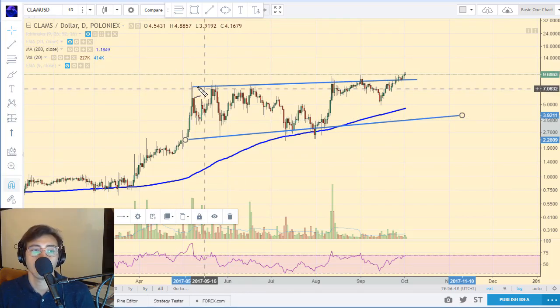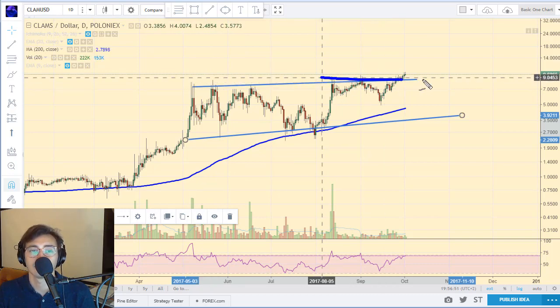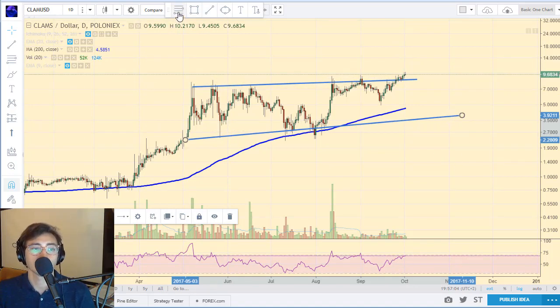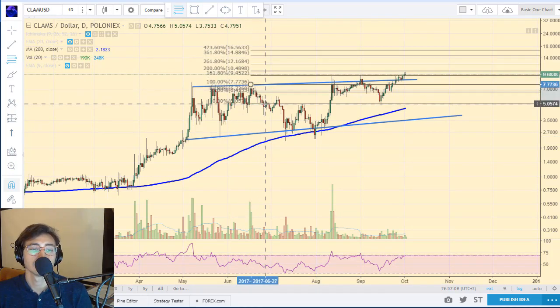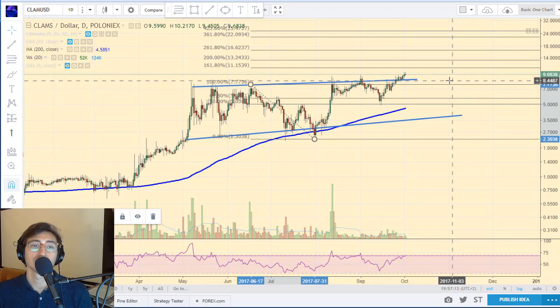But we had that consolidation range, and now it looks like we're breaking out of that range, right? We're breaking out above $9. And if this base holds, let's set our targets here. How do we set our target? Remember, we find the base, we find our range, and we set our Fibonacci from the top to the bottom of that range, and that gives us a target, right?